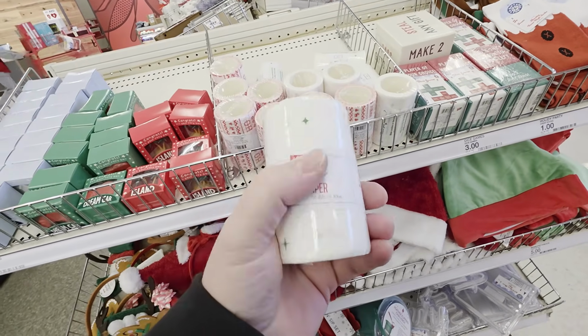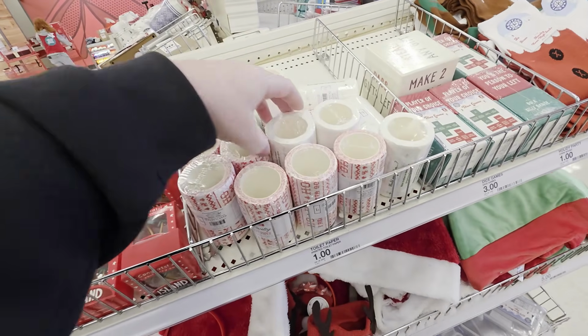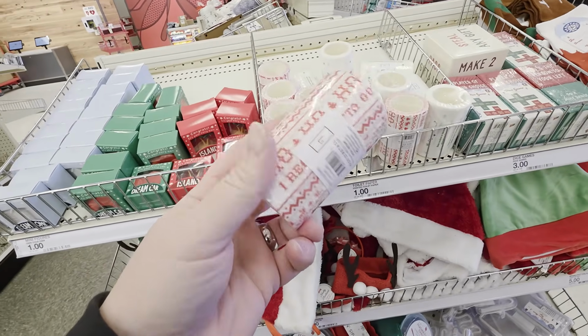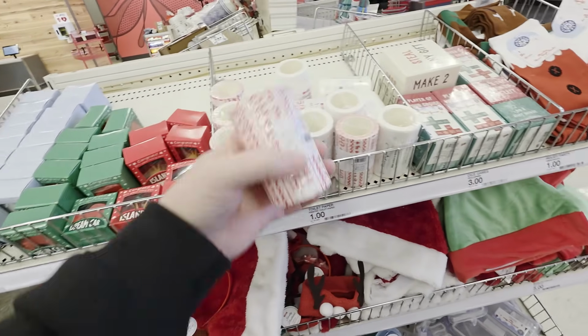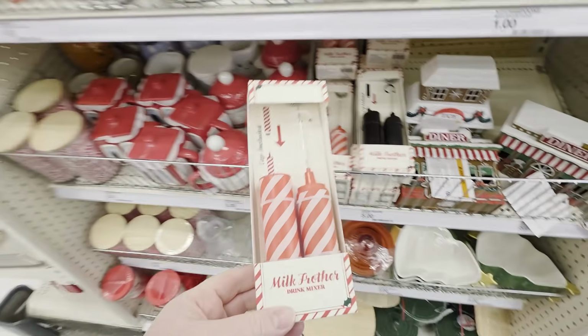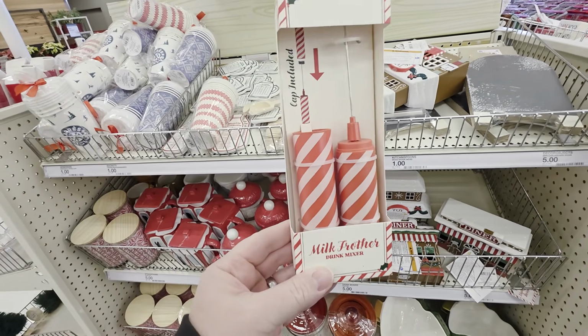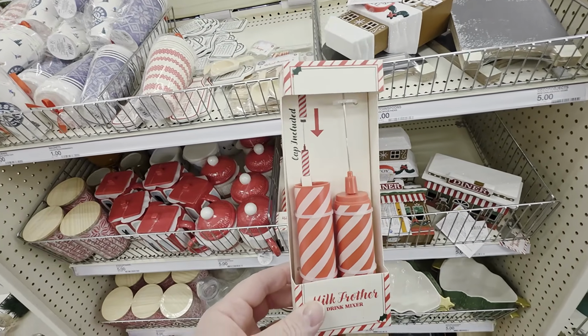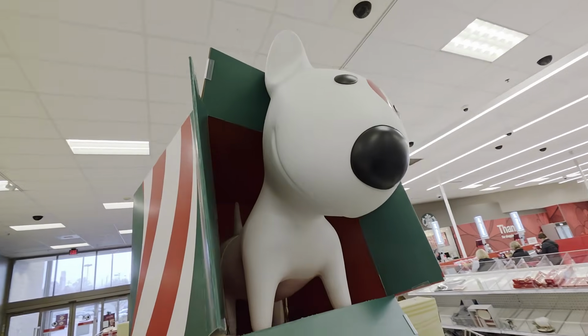It's such a small roll. They have Christmas toilet paper at Spirit Christmas, but they come in a 4-pack, and they're actually the normal size rolls. Look at this, they even have a Christmassy milk frother that looks like a candy cane. Perfect for hot chocolate after sledding. Of course, there's this guy watching over us.